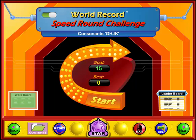Welcome to the speed round. First, we'll give you a word in the middle of the screen. Then you click on the word below that starts with the same consonant and makes the same consonant sound. Move your mouse over the box in the middle of the screen if you want to hear the word again. Get as many correct answers as you can in 1 minute. Click on Start to begin.